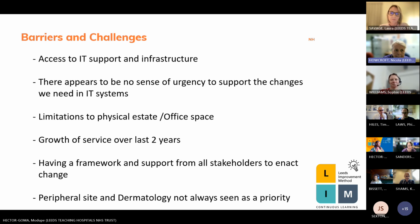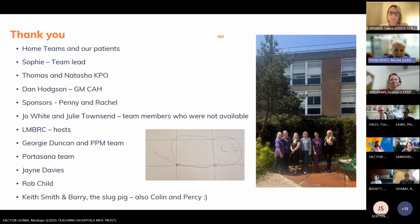Next slide, please. And then we have a slide here showing some of us that attended, especially down at the bottom, Keith's contribution of Barry the Slug Pig when we were asked to do some, which caused an immense amount of pleasure throughout the 2.5 days. But more importantly, we would still like to thank the home teams and our patients, especially Sophie. She's been a fantastic team leader and has inspired us all. I think we've got an awful lot of momentum, and we've been given lots of food for thought, and we're very much inspired to take things forward. Thank you.